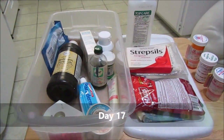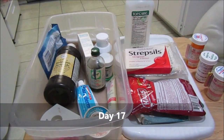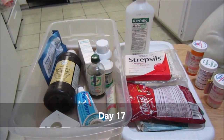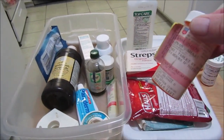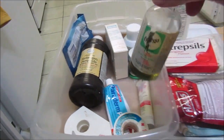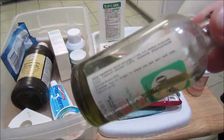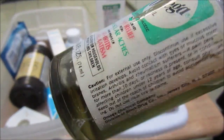So this is everything that was in my first aid kit, and there was a few medical things that were just stuck on top of it. And this stuff is all so old. The oldest prescription is from 2008, and this omega oil was my mother's from the 70s. I just remember it used to smell so good.